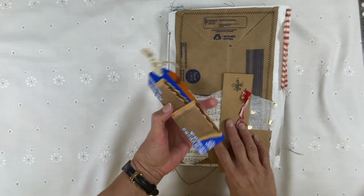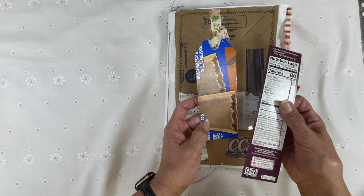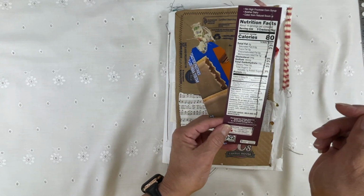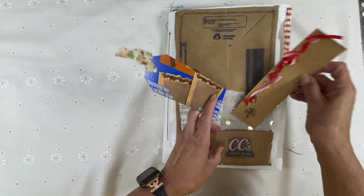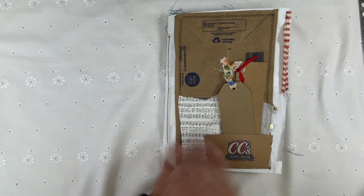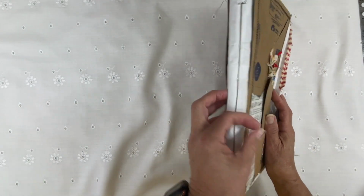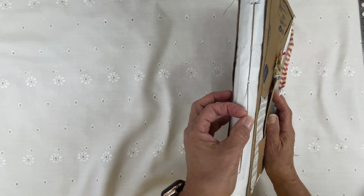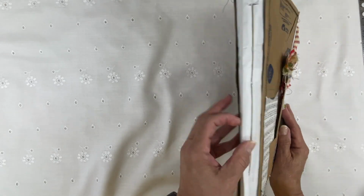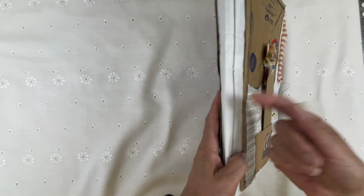These are pieces of cardboard boxes that were going in the trash. Pop-Tarts. This was crackers, I think. Yeah, I think those were crackers. So you can see there. Now, I'm going to tell you my thought on this journal. Oh, let me show you the binding. This binding is just some twine that my honey was working in the garden recently, and he threw it off to the side as he was tying up some plants, and I picked it up.